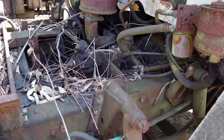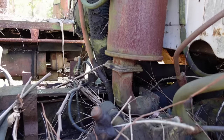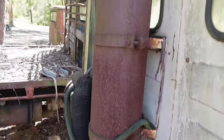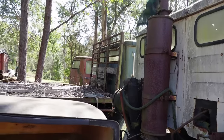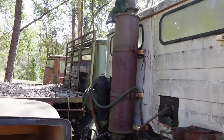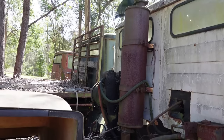I don't know what that is. I haven't even looked into it. See the muffler on her? She comes in one side and then goes out the other, so what that'd do in there is crisscross to just try and quieten it down, so she's probably going through that muffler twice. I'm not going to take it off at the moment, but that could be a Patreon or members episode where I take that off and then give her another shot.